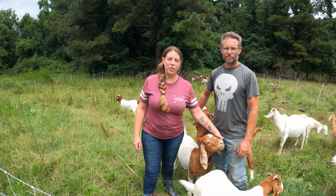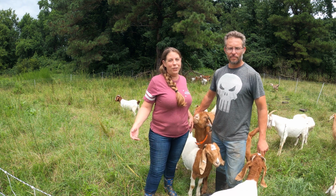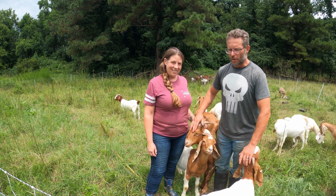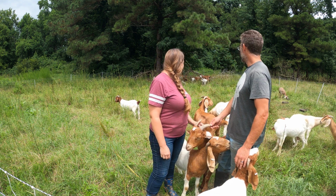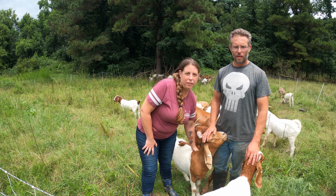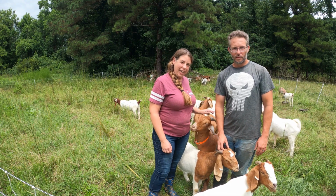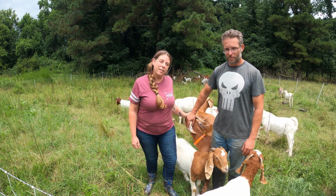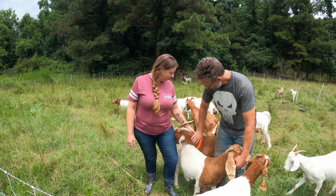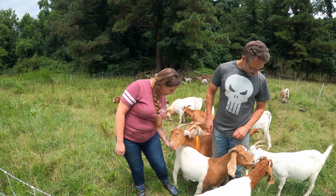We originally added goats to the farm just as some brush control on the edges of our forest, but the herd has grown a lot since then. We started off with 2 goats, and now we have 35 goats, I think. We raise goats both for meat and milk. Our meat goats are mostly Boer with some Kiko genetics, and then our dairy goats are mostly Nubian. We have a couple of Oberhaslis as well. We do cross the dairy and the meat breeds, and you get guys like this.